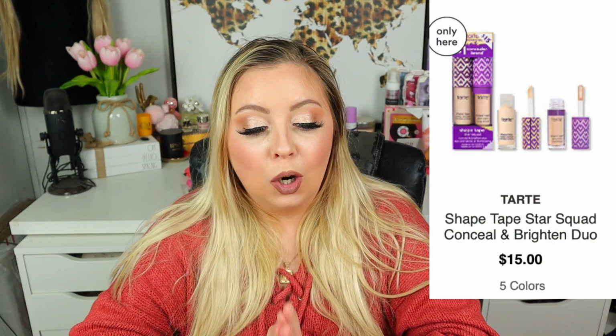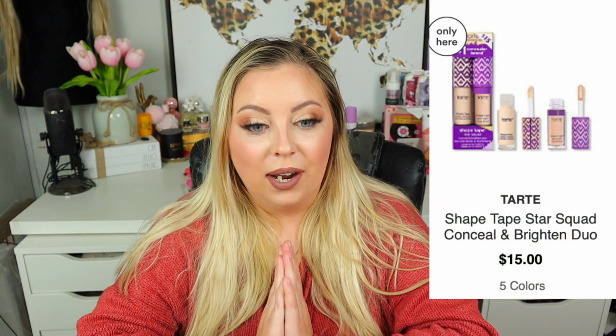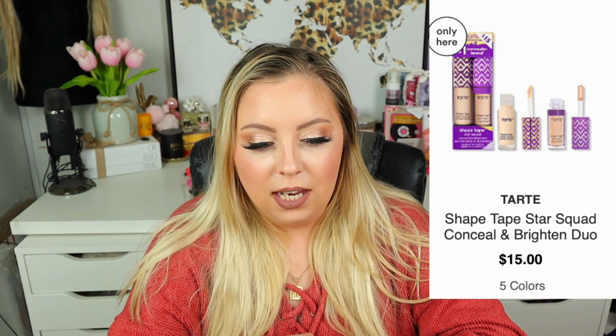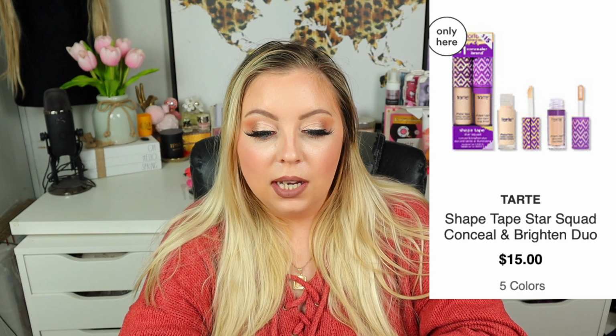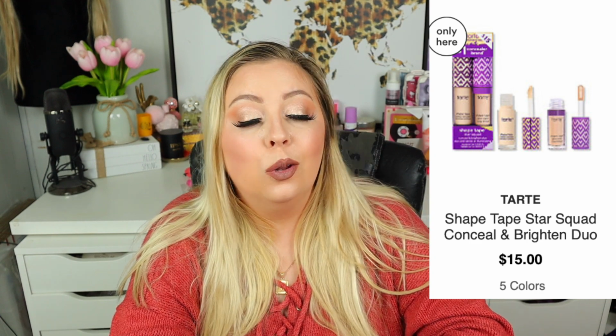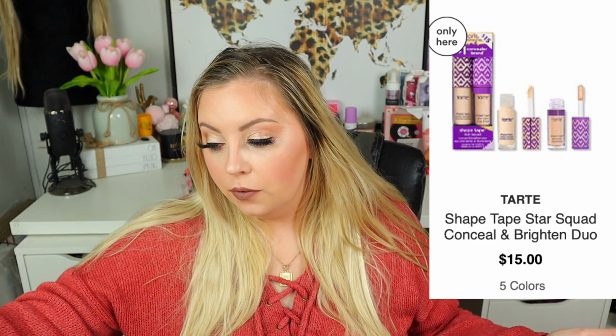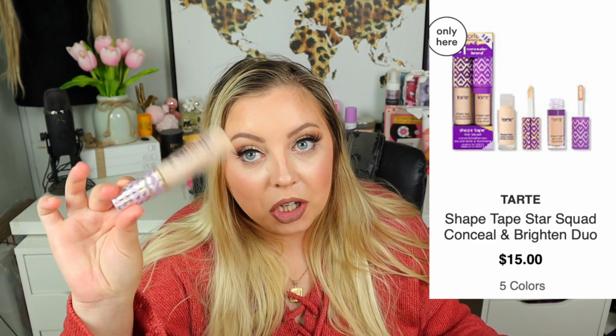Okay, so of course you guys know there's going to be a lot of holiday sets. The first holiday set is the Shape Tape Star Squad Conceal and Brighten Duo. What we have is the regular Shape Tape Concealer and the Glow Wand, which I haven't personally tried before, but I don't know if you know this, but I love Tarte Shape Tape.